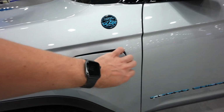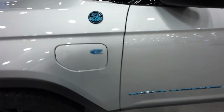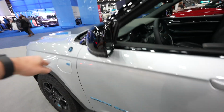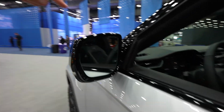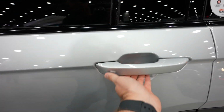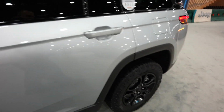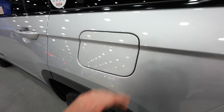Your electronic charging port is going to be right here. Trail rated 4x4 badge right there up on the quarter panel. Grand Cherokee with the American flag right there. That's awesome. I love that. Gloss black mirror caps with your mirror mounted camera right underneath. Blind spot monitoring is included. This guy does have the passive entry system, so as long as you have the key fob on you, you can lock and unlock the vehicle from any of the four doors. Here's your capless, or lockable I should say, fuel fill port.